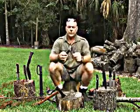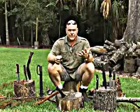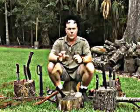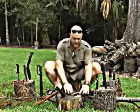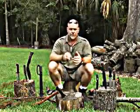This is my trusty Kershaw knife. It's called the Boa. The reason I like this one, aside from the fact that my lovely wife gave it to me for our anniversary one year, is that I can operate it with one hand. Very critical, because if I damage this hand and I can't open it, I need to be able to open it with one hand. This knife is very sturdy. I can actually cut and chop with it as well. I can put it up on some limbs and hack my way through if I need to, and I'll show you that in just a minute.